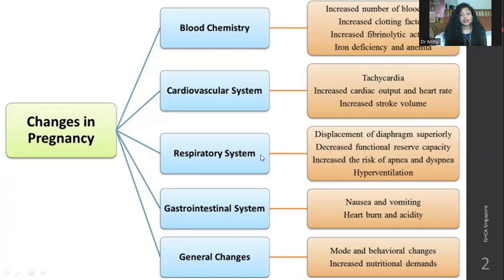Iron deficiency and anemia are very common in pregnancy. That's the reason why we have to provide them with ferrous sulfate and folic acid tablets. Then coming to the cardiovascular system, tachycardia. Tachycardia means increased heartbeat. Heart rate increases, the reason being the blood volume increases.